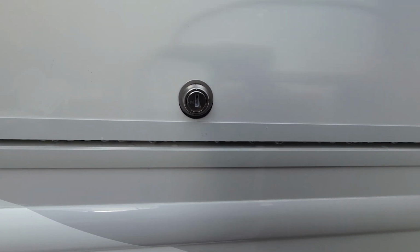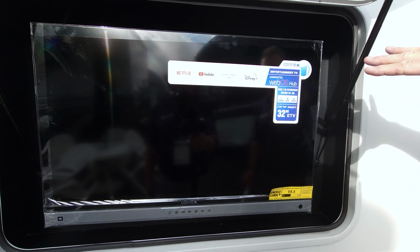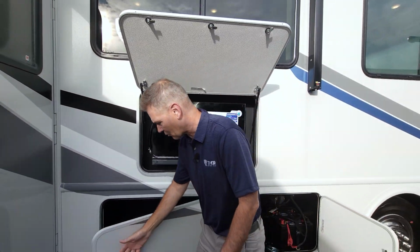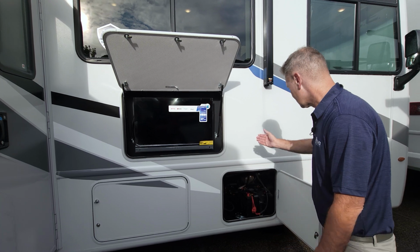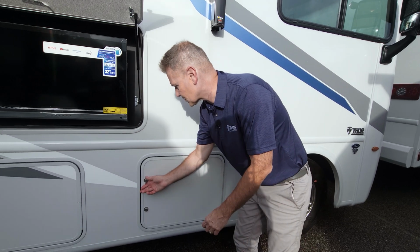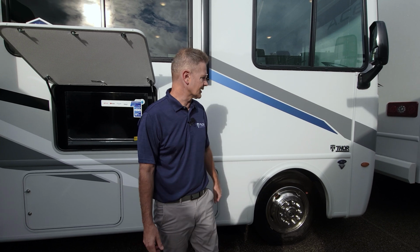Then outside, right here, another smart TV. So if you want to set up at camp, you put the awning out and now you make it into your very own drive-in movie, watch what you want, stream what you want, smart TV on the 32B. Batteries and breakers, pet tie down. So if you do travel with your pets, you can just run the leash down there and make sure that they stay with you at camp. But you know you're going to bring plenty of nice dog treats with you, right? They're not going to want to go anywhere.